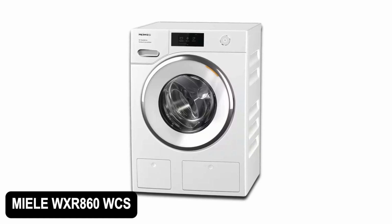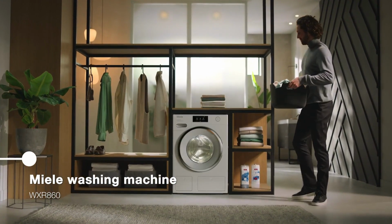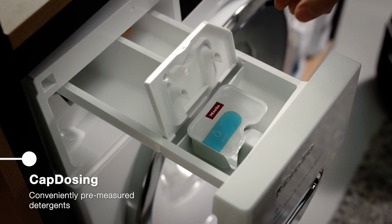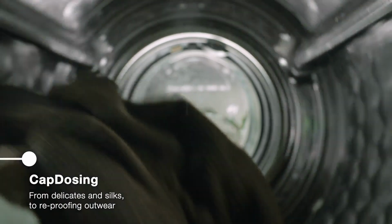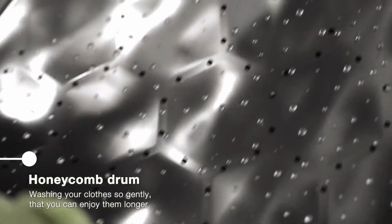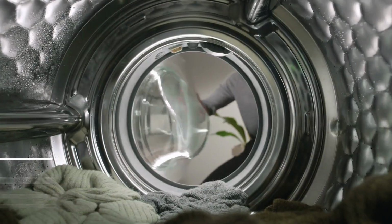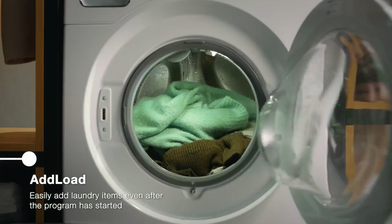WXR860 WCS. If you're searching for a compact washer that offers powerful cleaning without taking up much space, the Miele WXR860 WCS is an exceptional choice. It brings the performance of a full-size washing machine into a smaller, apartment-friendly footprint. This makes it ideal for homes with limited space, where you don't want to compromise on laundry quality.